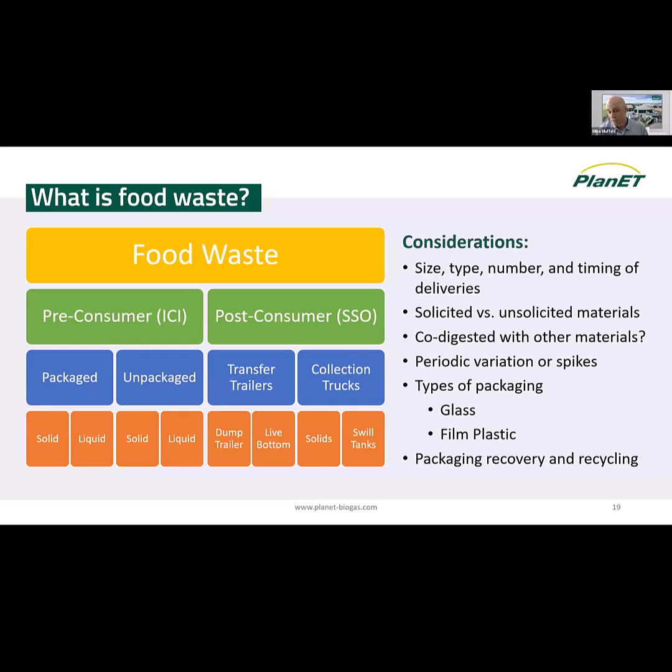And a last point here is thinking about recovery. Do you need, as part of your plant, to recover and recycle any of these materials, the glass or recyclable plastics? That's going to differentiate how you operate your plant and potentially design the pre-processing system to be able to recover those materials.